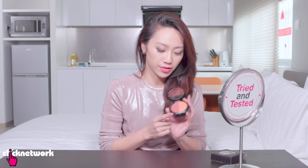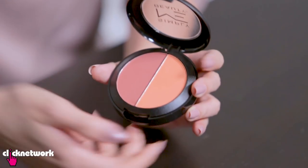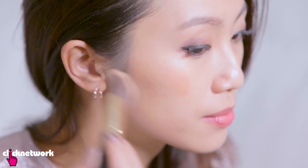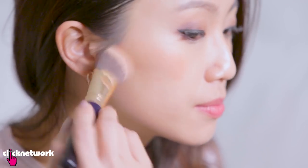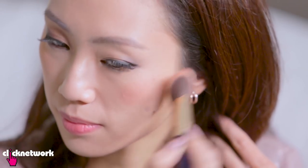So inside we have a duo. This is kind of like a brownish red blush, which I think you could also maybe use a little bit as like a contour. And then we have a beautiful coral over here. So I'm gonna try the coral first. So that's the coral, now I'm going to try the darker one on the other side.